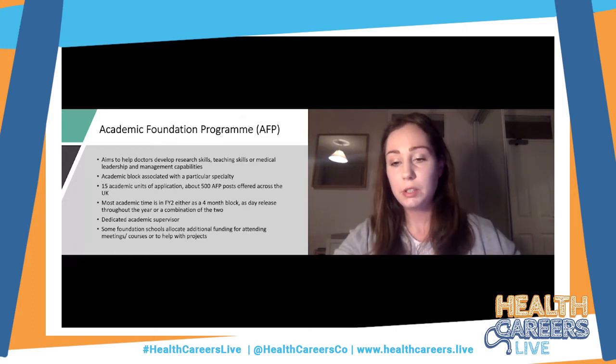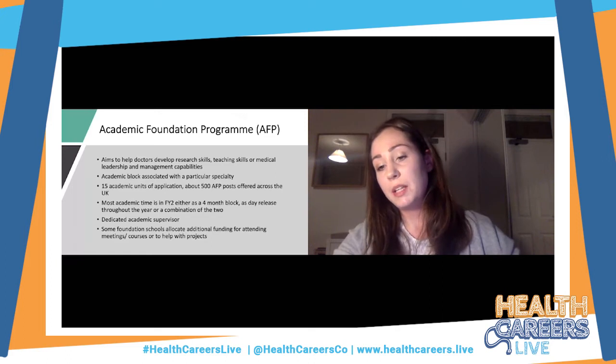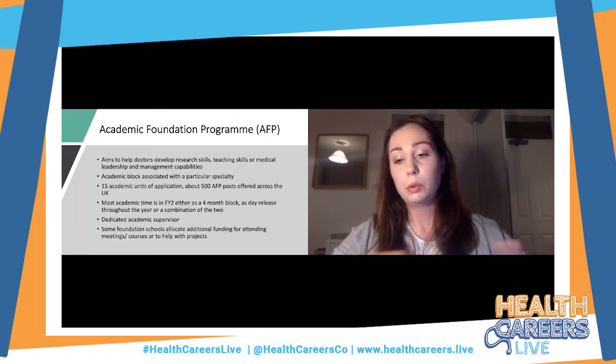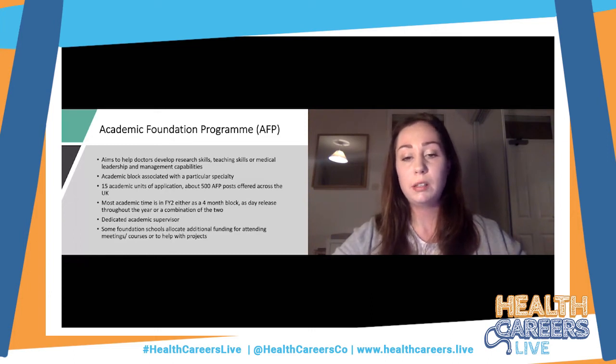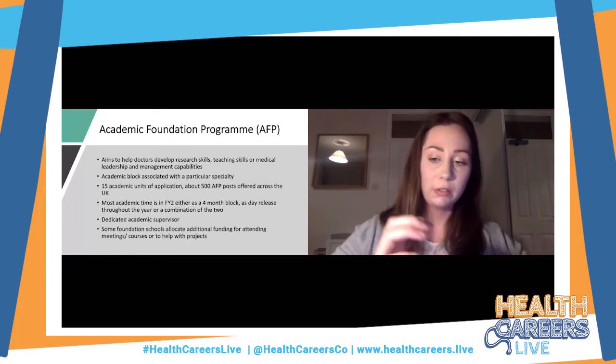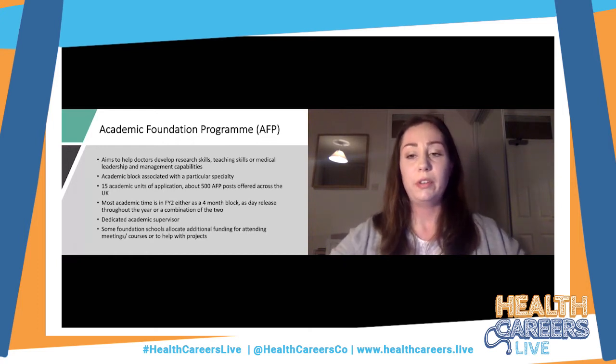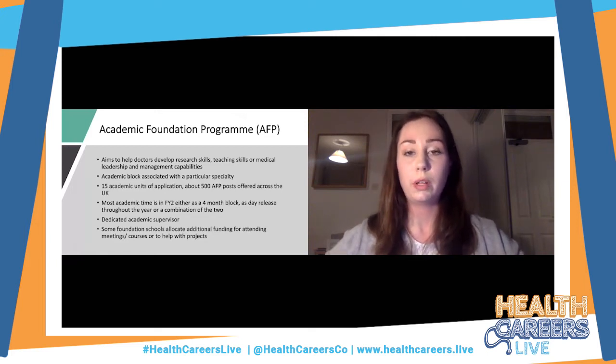essentially London, which is down here at B, is made up of 3 foundation schools, but when it comes to the AFP, they are grouped together so that you apply to London as a unit rather than the individual schools like North West Thames, North Central and East or South Thames within it. And there's one for the Midlands as well. So A just links 3 foundation schools together as a single unit of application for the AFP.